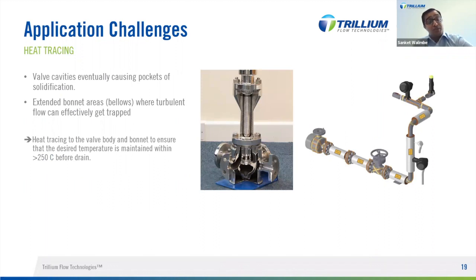The heat tracing could also be a challenge when the valve is used in a molten salt application. So to keep the salt in a fluid state, heating strategies are applied. Graham has explained the different strategies before. And the most common one is the heat tracing of the valve.